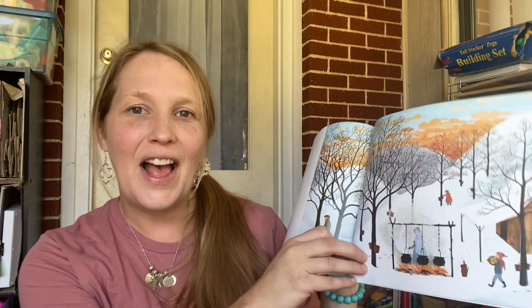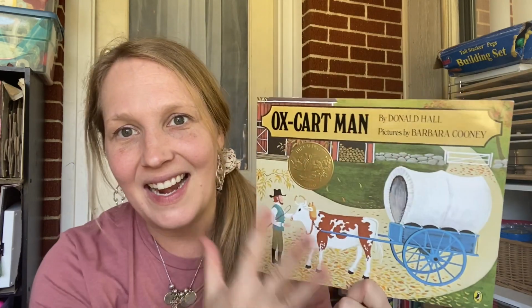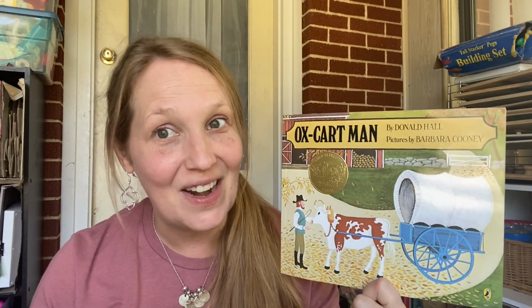It's got a little bit of winter here. It's not technically a fall story because it does go through several months. Like here it's talking about it's April and they're shearing the sheep, but something about this kind of feel, this time period reminds me of fall. So it is in our fall basket.